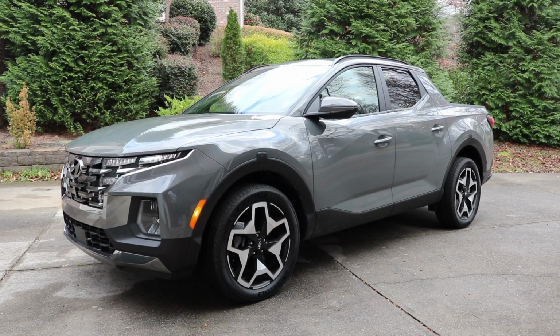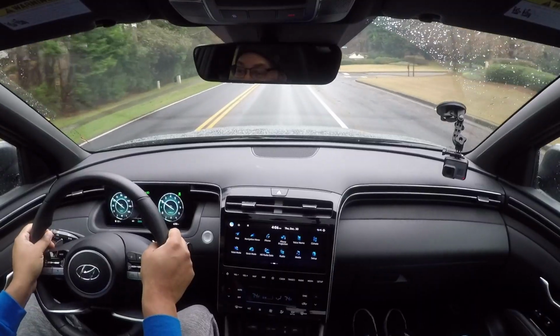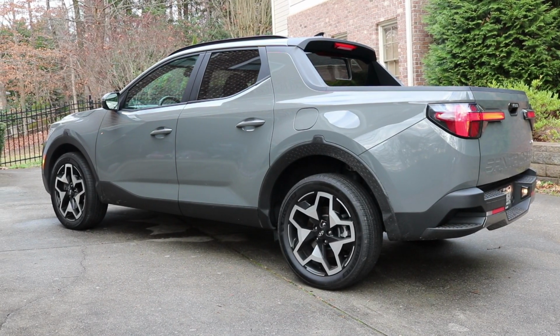And today we're taking a quick look at the 2022 Hyundai Santa Cruz. Isha, I'm not going to lie, this is a vehicle that I've been wanting to take a look at for quite some time. Yes, indeed. It's definitely an interesting vehicle. So let's start off by talking about exactly what it is. So this is a pickup truck, right? A very small pickup truck. A very odd pickup truck.